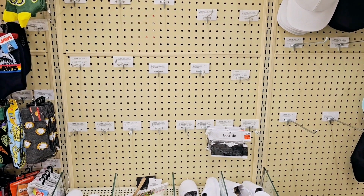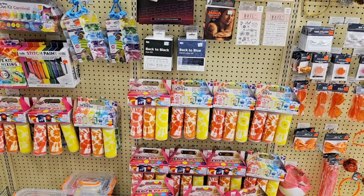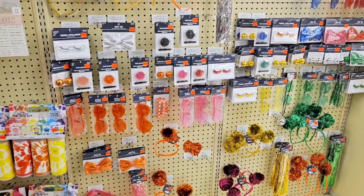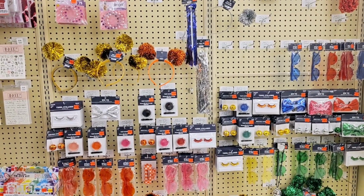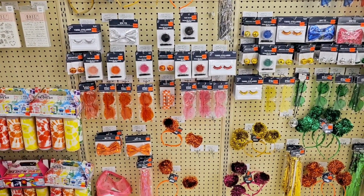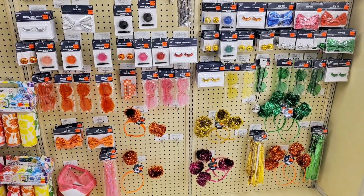The bow tie is 62 cents. Bottles for tie-dyeing are also on clearance. And then all of this really cute little rainbow section over here is on clearance. Basically like 50 cents, 32 cents for the sunglasses. Just really cute festive stuff.